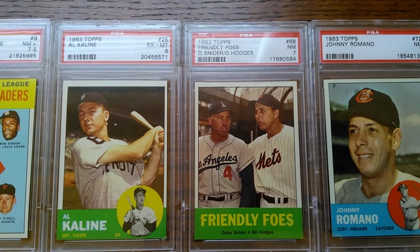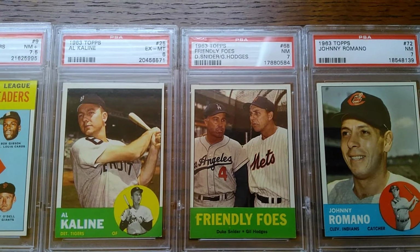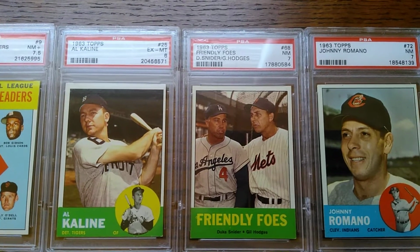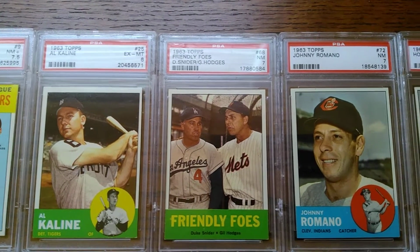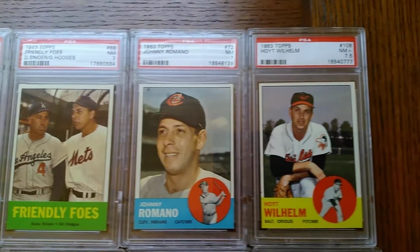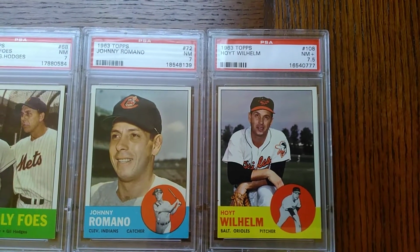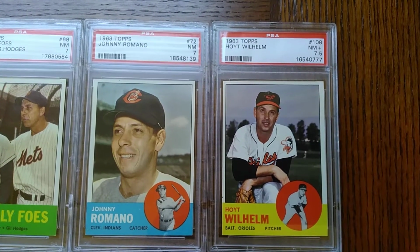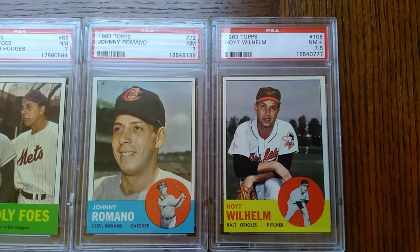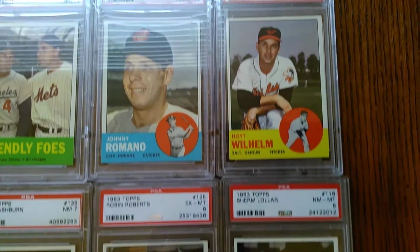The multiplayer card, 2 guys that used to star back in Brooklyn, now in LA and back in New York with the Mets. Gil would go on to become the Mets manager eventually, lead that amazing 69 Mets team. Then a common Johnny Romano, pretty good catcher in his day. Then a Hoyt Wilhelm in a 7.5. Just look at the colors on that. Very bright and vibrant, the way they contrast there with that yellow and orange. It's got a very clean, classic design.